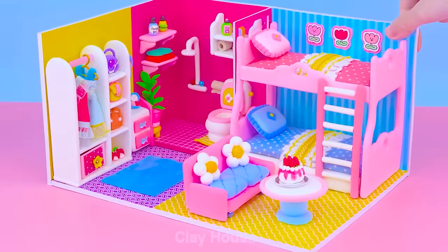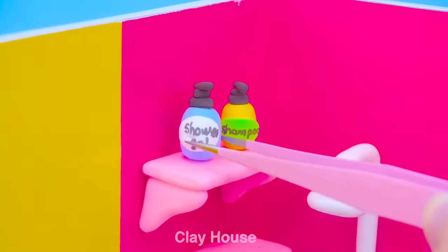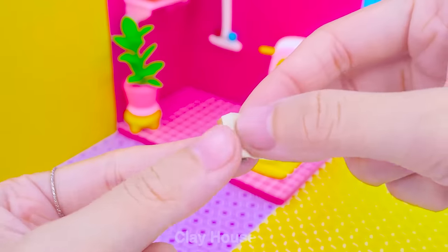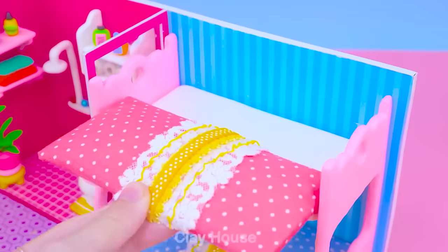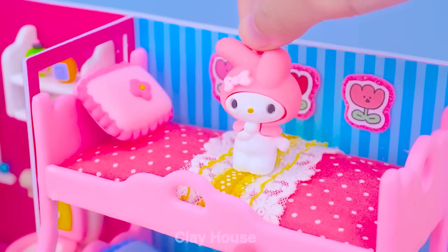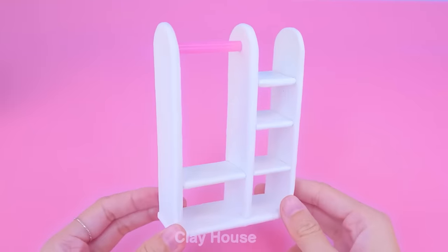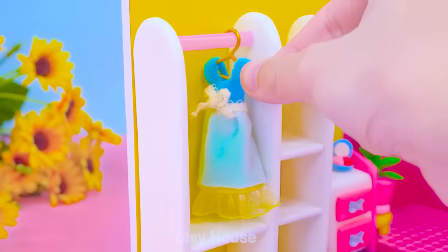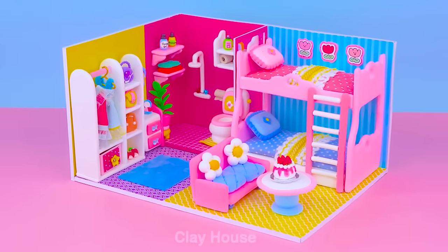Finally, a pink house that is very easy to make! Let's get started, everyone!